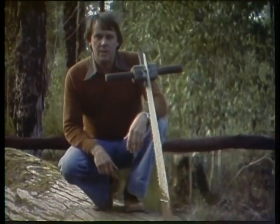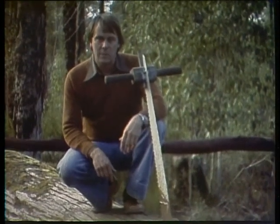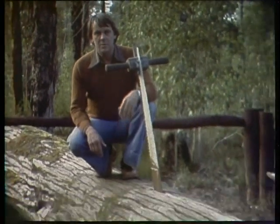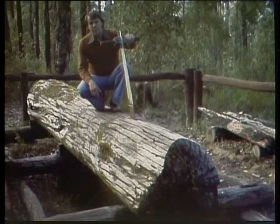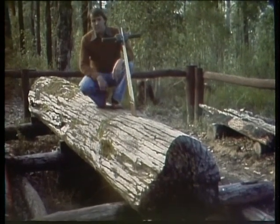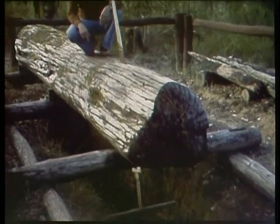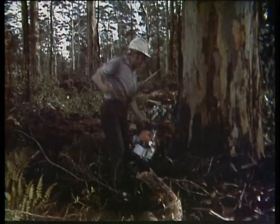Logging of the forest giants began back in the 1800s. Axes and crosscut saws were used in those days. And when a tree was felled, a saw pit was dug underneath the tree so that the sawers could actually cut it into usable sizes using a saw like this. It would be particularly hard for the man underneath on the other end of the saw. This pit was dug and used by convicts back in 1865. Today, the trees are still felled, but the saw has changed.